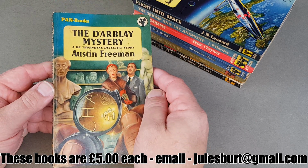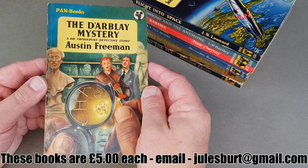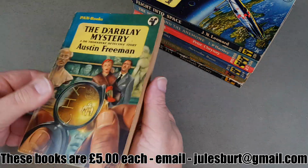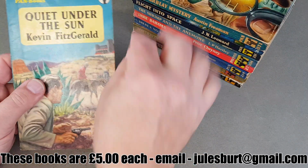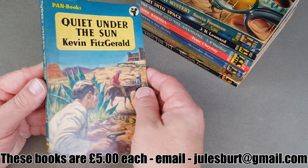Highly sought after Austin Freeman title here, the Darby Mystery, Dr. Thorndyke. Now this, it has got some spine wear, but as I said, it's really sought after. It's a first print, and some of these are very much borderline. They could have easily gone in the £6 mark. So you won't find that anywhere for less than about £8 online.